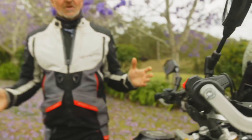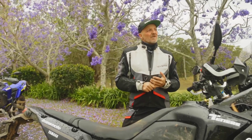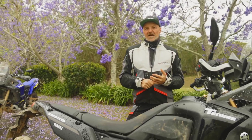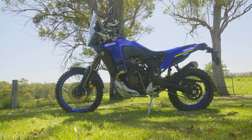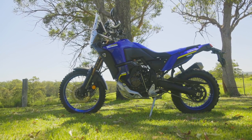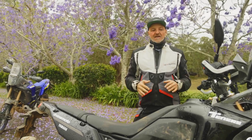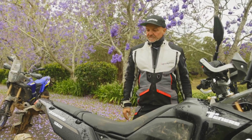So there's a lot going on there, and if you compare that, remember when the Tenere first came out, I think it was about 17,500 ride away. Then I want to say currently it's pretty much on 20,000 ride away. The World Raid, 25,500. So an extra 5.5K that gives you all of that. But let's have a think about it.